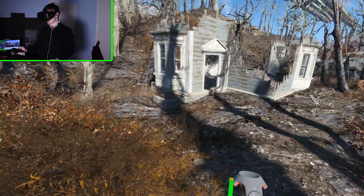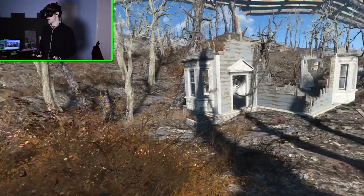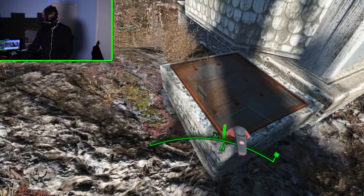Red Rocket TV has made some really good stuff. In fact, Red Rocket TV actually had tutorials to show me how to do some of the scripting for some of my own mods. So that's fantastic. The home is actually down here in the basement. Let's go ahead and break in.